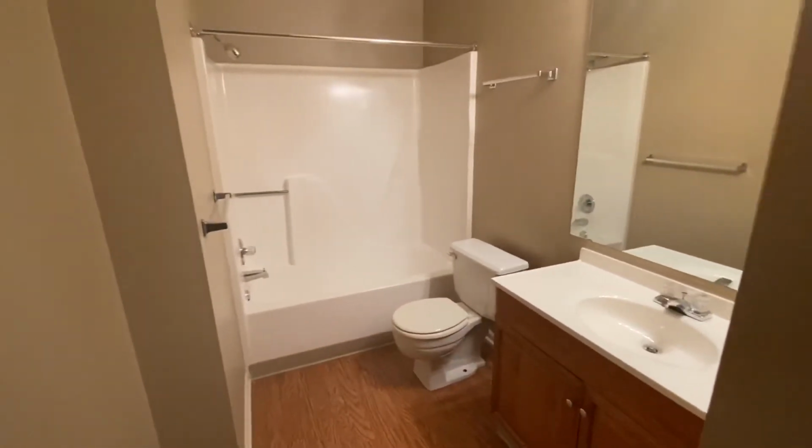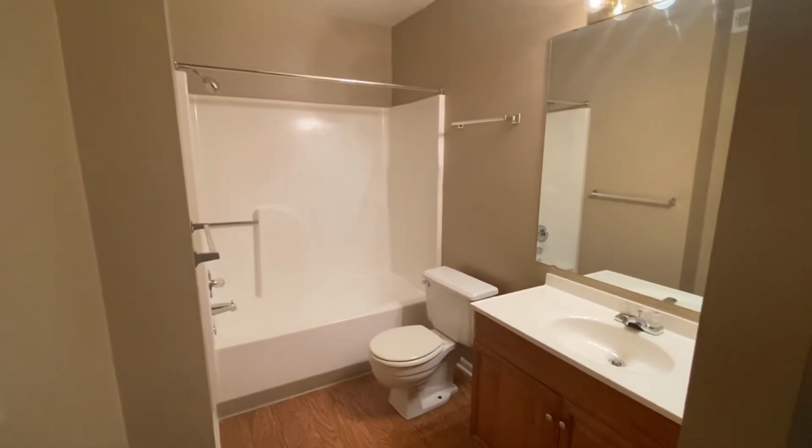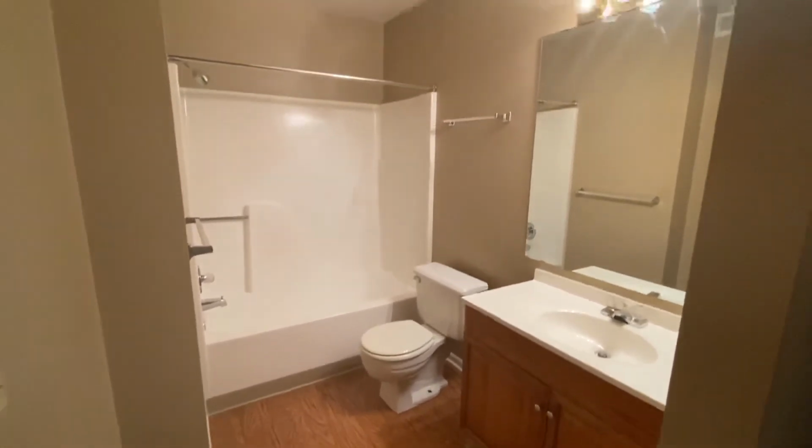And then the bathroom. So you have this great vanity here, the big mirror, and the tub shower combo. So lots of good space in here. And let's go check out that living area one more time.